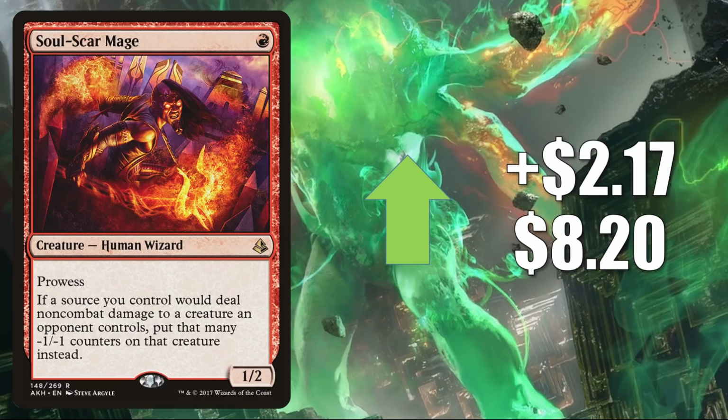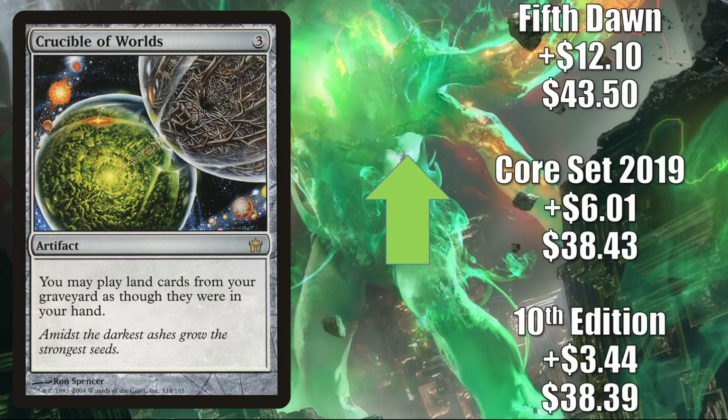Modern, it's in Blitz, Lurrus Aggro, and more there. And it even sees a little Legacy and Commander play too. Number 1 is Crucible of Worlds, and this is a great card.